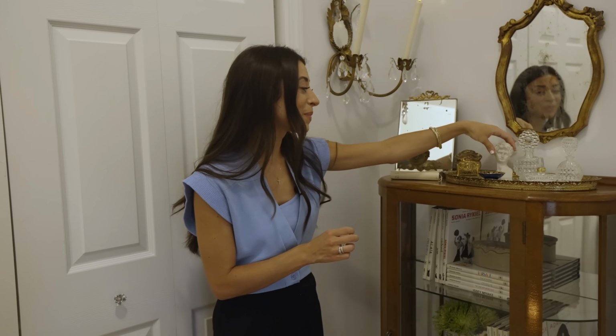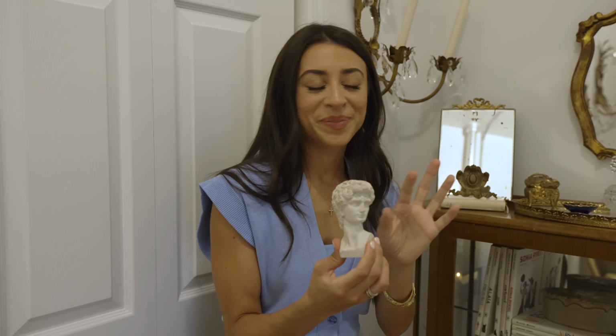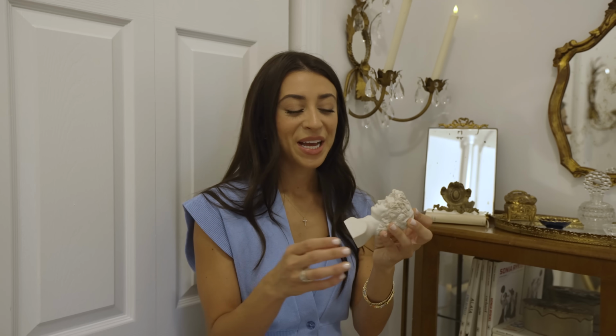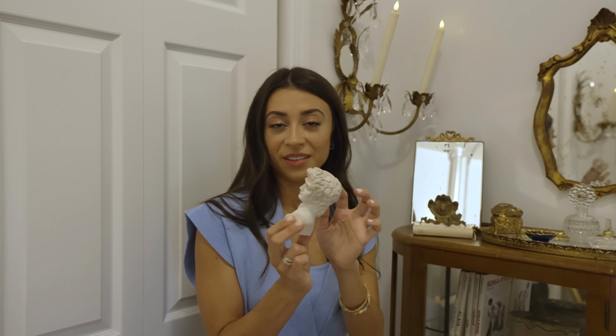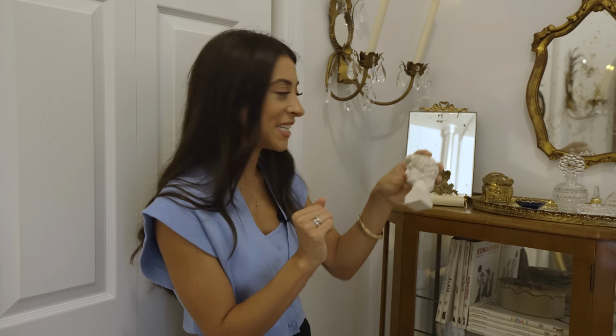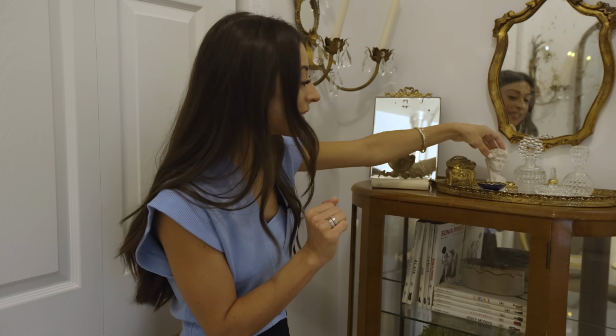And my little bust, this is one of my favorite things. I got this in Pisa. Outside of the Leaning Tower, there's all these little shops, and it's almost like an outdoor gift shop in a way, but they had just buckets and buckets of these little busts. And I liked this one specifically. It was the display. I liked it because it was dirty. I liked how dirty it looked because it looked more antique. So I walked out with that, $2, a steal.